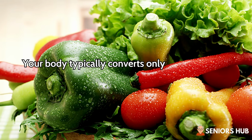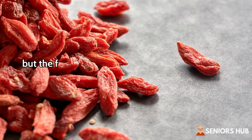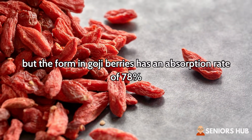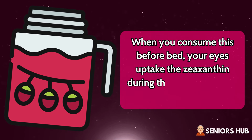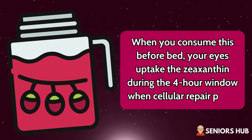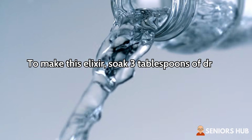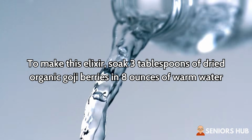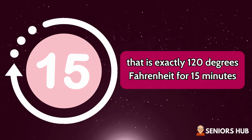Your body typically converts only 10% of regular zeaxanthin from vegetables, but the form in goji berries has an absorption rate of 78%. When you consume this before bed, your eyes uptake the zeaxanthin during the 4-hour window when cellular repair peaks. To make this elixir, soak 3 tablespoons of dried organic goji berries in 8 ounces of warm water that is exactly 120 degrees Fahrenheit for 15 minutes.